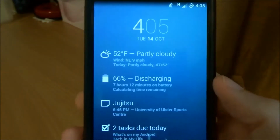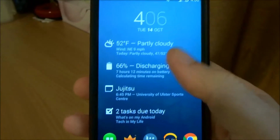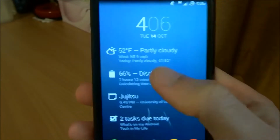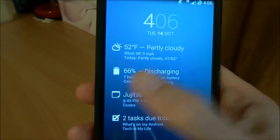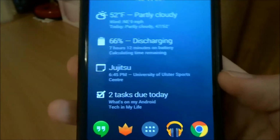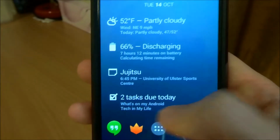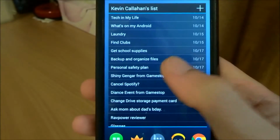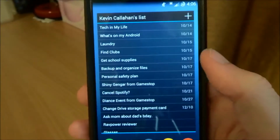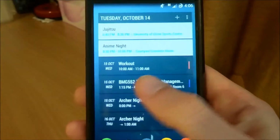So let's dive in. On the front screen here we have DashClock with, I think, only 4 extensions I actually use. One for weather, a battery one, which I'm deciding if I want to use or not. I just took it off the charger. So my next calendar appointment and some tasks that are due today. And then here are the rest of my tasks. This is from the Tasks application, the paid one.